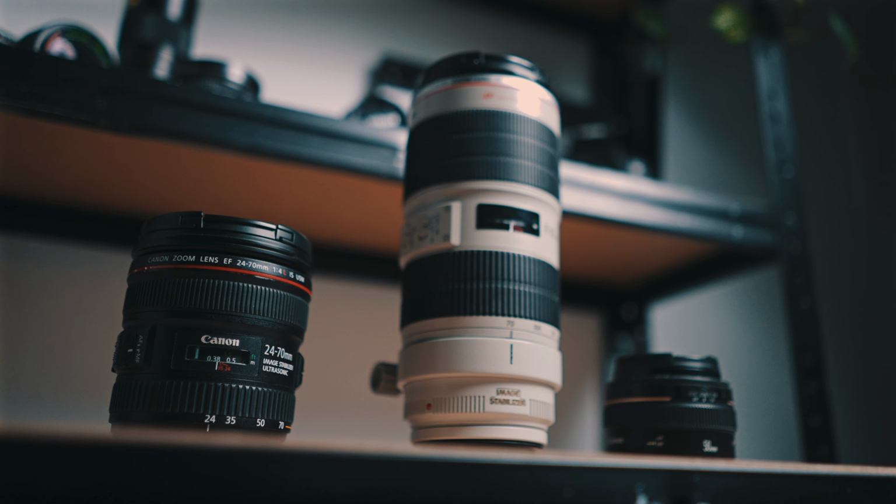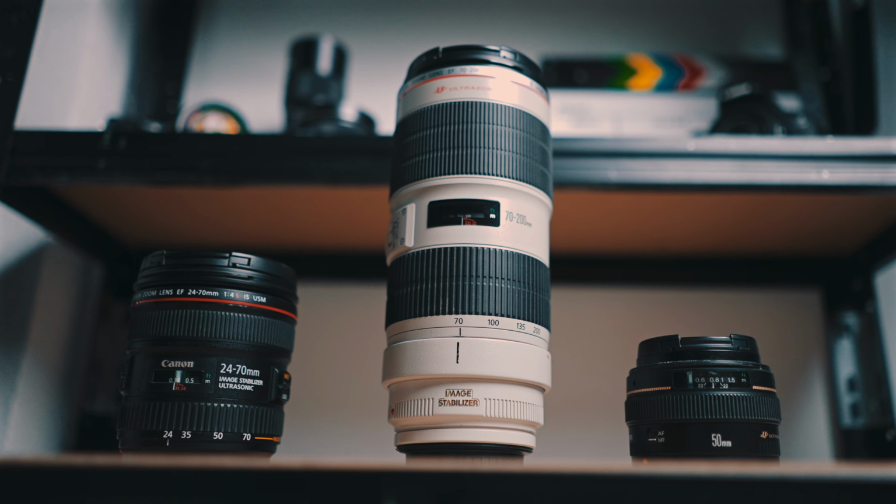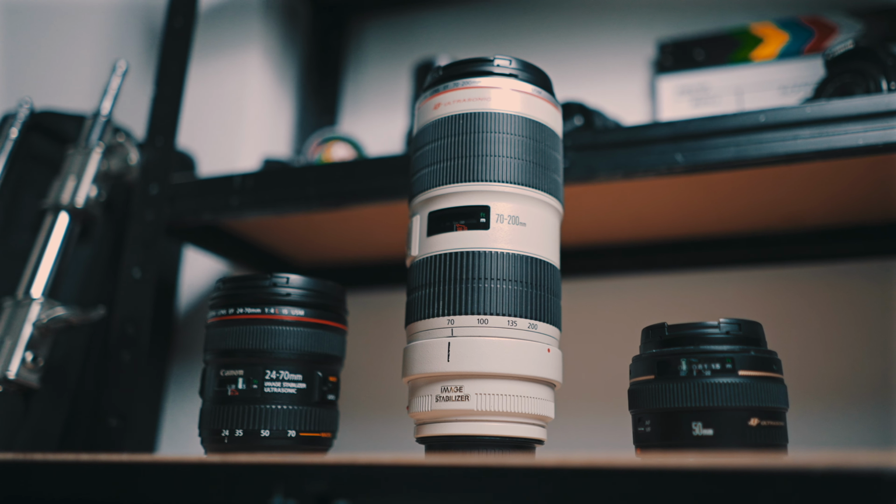In the end, there's no one-size-fits-all answer. Both zoom lenses and prime lenses have their benefits and drawbacks and are valuable tools for filmmakers and photographers. The key is to figure out your shooting style and the type of content you want to create to make the best choice for your needs.